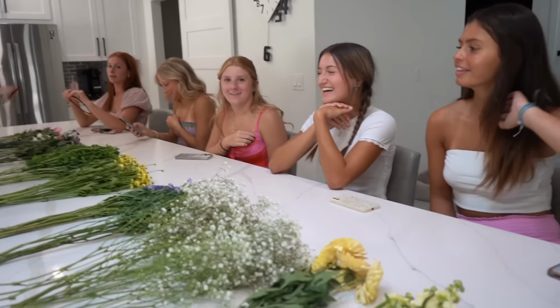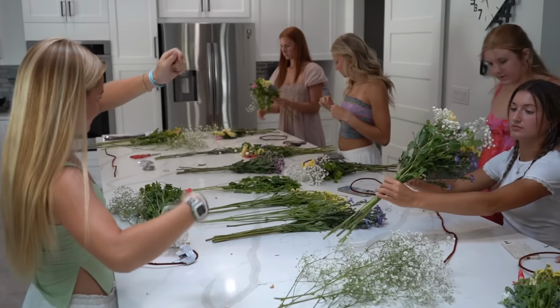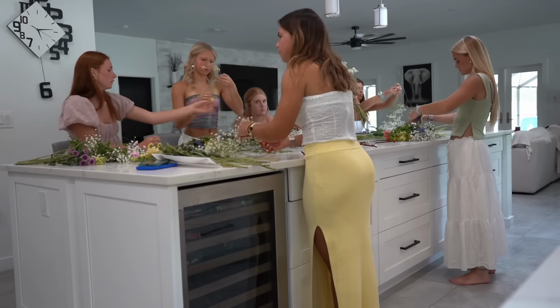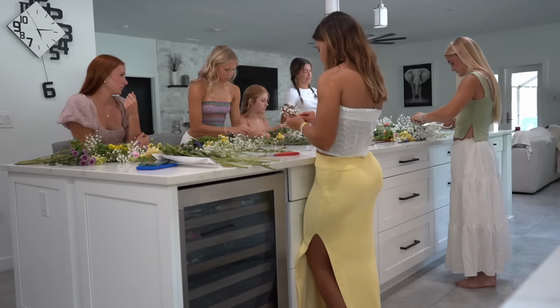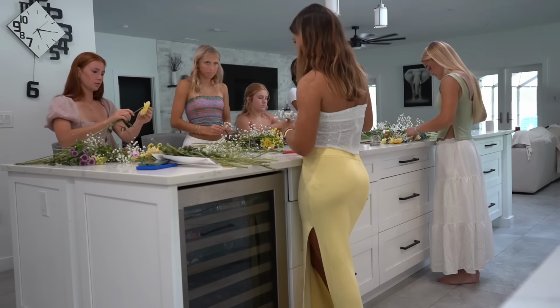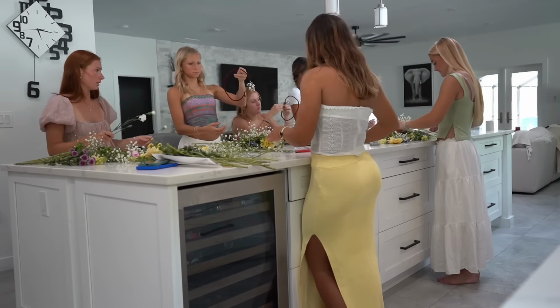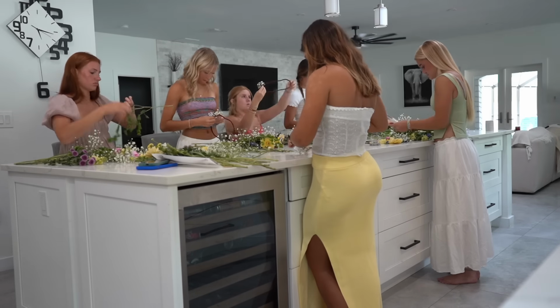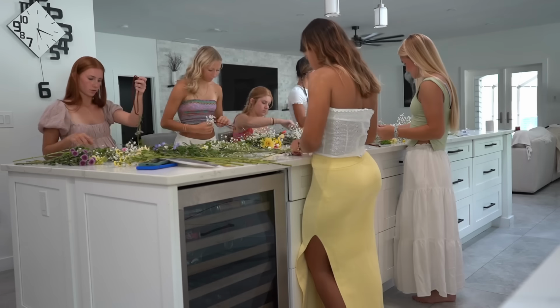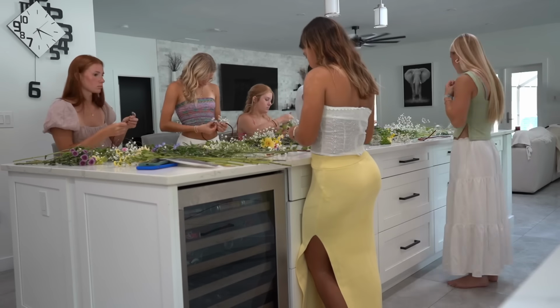So I think we're ready to start making flower crowns. Maddie's gonna teach the class how to make flower crowns. Flower crowns. Yep. Here's the mess.